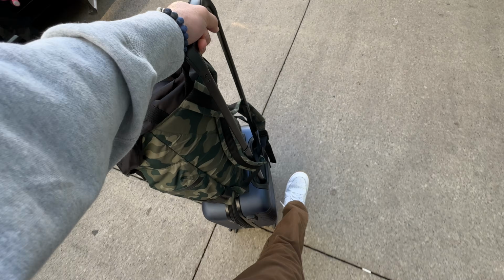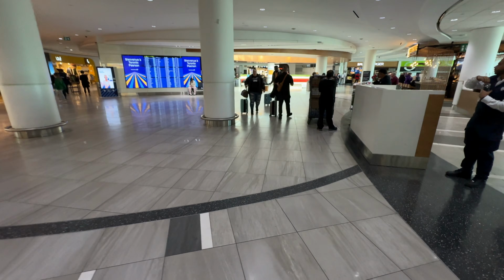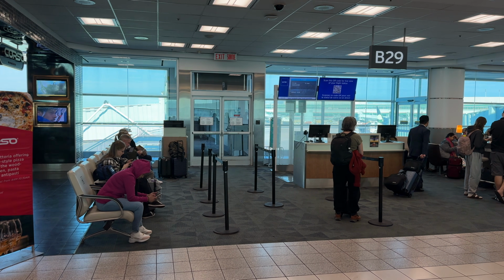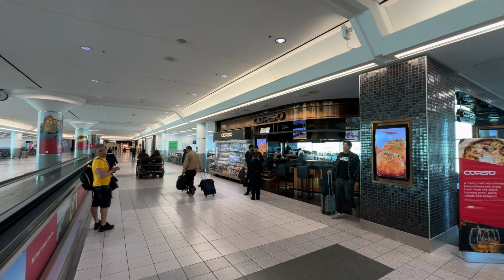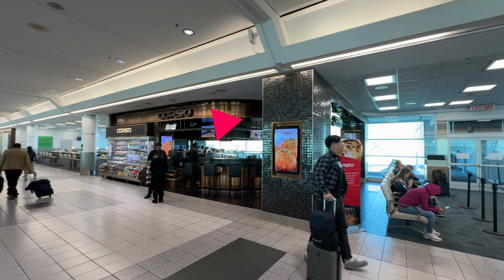I didn't have anything to check in, so I skipped the Porter front desk and went straight to security. Once I got to the gate, I was actually surprised at how small it was. I'm not sure if all the Porter gates are like this in this airport, but I didn't have any room to sit right in front of the gate, so I sat in the bar next to it.